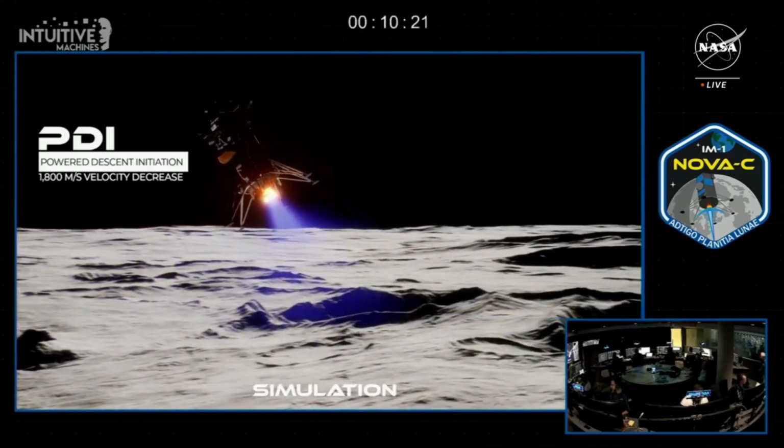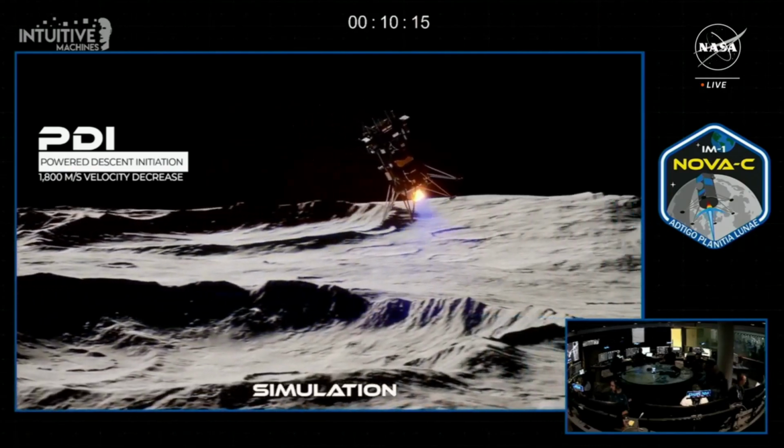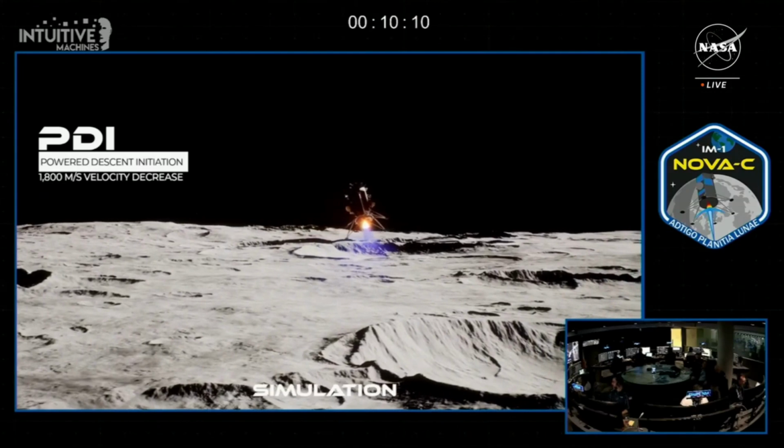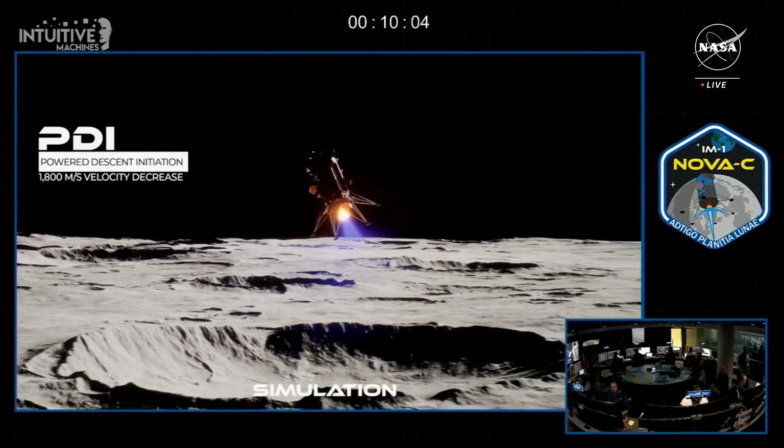Not enough bandwidth to do a live stream of this, so we're relying on the data that's being fed from Nova C to Nova Control. That data is going into the flight controllers, and what you're seeing on your screen right now is just to give you an idea of the vehicle's attitude. You heard them talking about moving to a burn attitude. This is what we expect Nova C is doing right now.